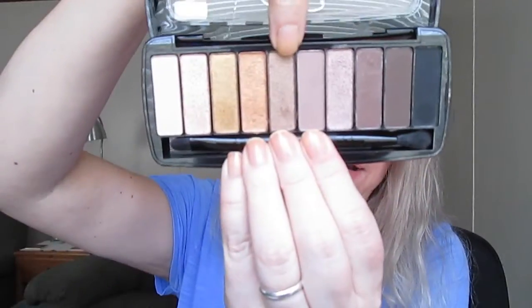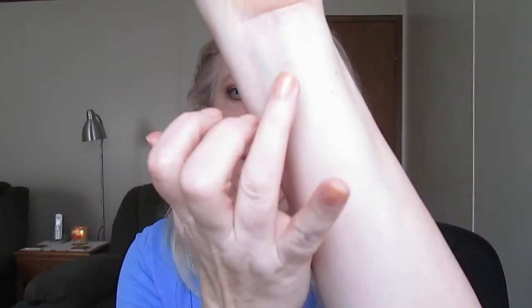Let's continue on. So the next shade is sort of a bronze color, I would say. This one right here is a bronze shade. And that's what that looks like with my finger. And then that's swatched. So you can see that they're pretty decently pigmented. They blend really nice. They go on really nice. The next shade is what I have predominantly in the crease.